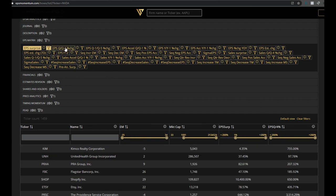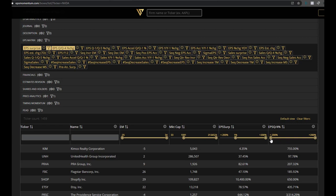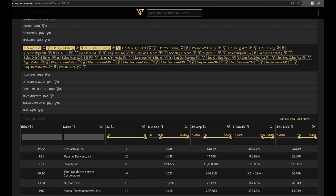The second thing is the EPS quarter over Q minus 4 percent change. Again, this is this number here, 76, comparing 2.18, the last number, with 1.24. The last number has been published on that date. The next one is this date. How do we filter? We just move the scale here to say 15% or 13%. Actually, 15 is better. And here we have 490 companies. Now we start to get more interesting companies with very high growth, at least in the last quarter. I also want to look at the previous quarter, Q minus 1 compared to Q minus 5. I want that growth to be at least 1%, meaning positive.